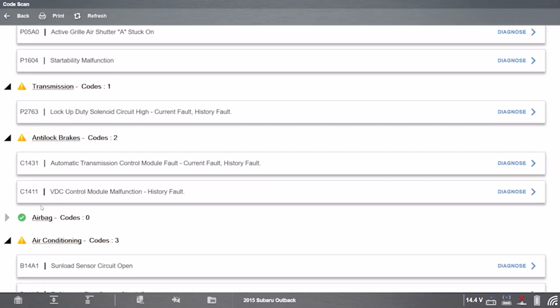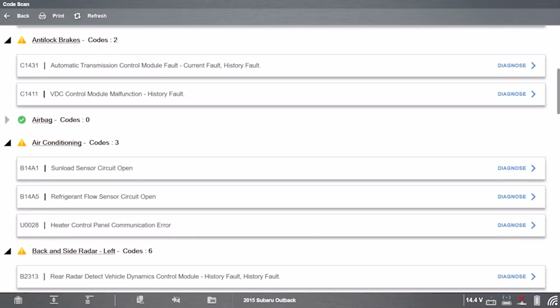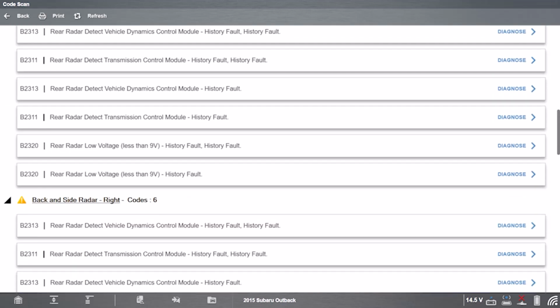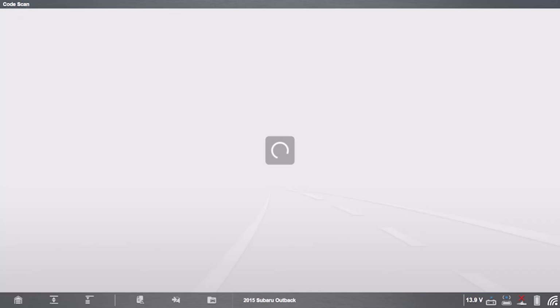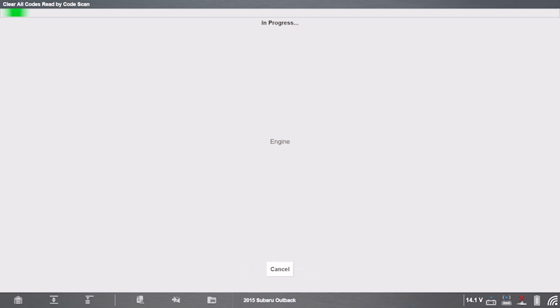Anti-lock brakes is basically saying that, hey, we have a transmission fault. We can't really trust our torque values. Some AC faults, some blind spot faults, kind of a whole bunch of stuff here. So let's clear everything and just shut the car off, restart the car, and see if it resets any of those fault codes. Because sometimes if someone else has been in there and they've had stuff unplugged, or if the battery was low, you have a bunch of codes that may not apply to what you're working on right now.